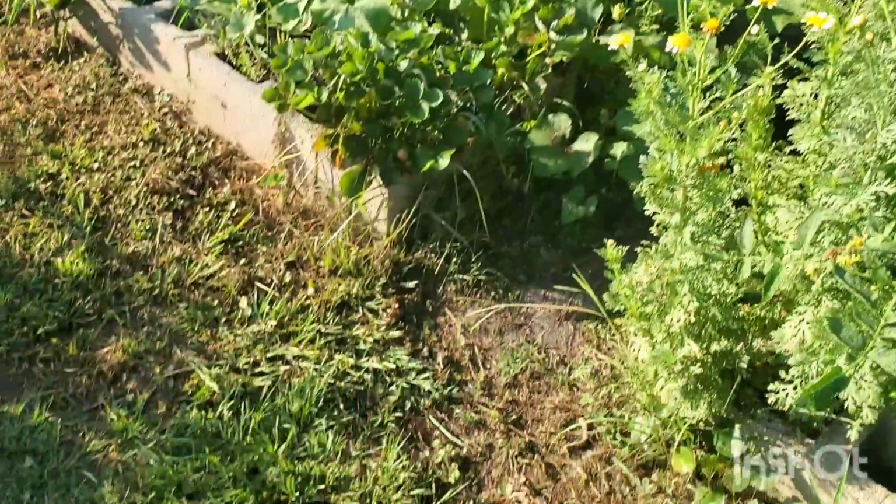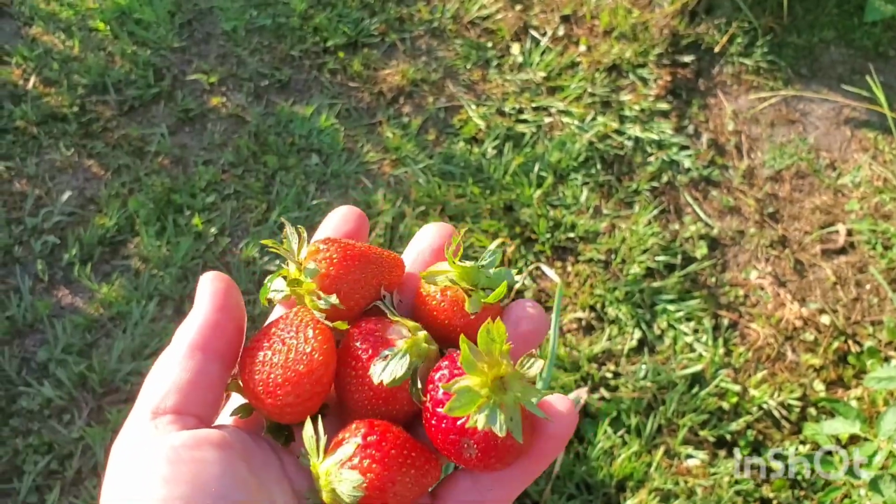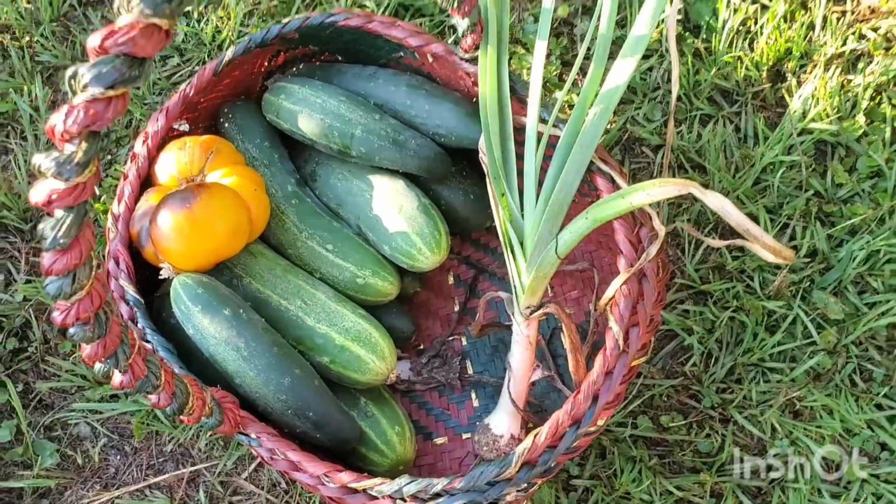Okay, I'll show you what I got from the first row. I got my breakfast, a handful of strawberries. We have 10 cucumbers, a tomato, and a garlic. So now I'm going to go around to the next row and we'll see what's going on over there.